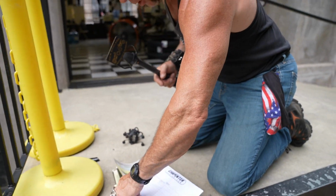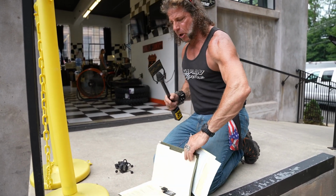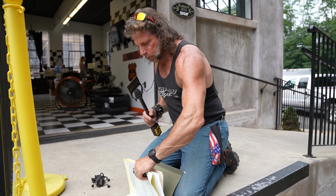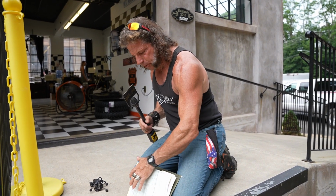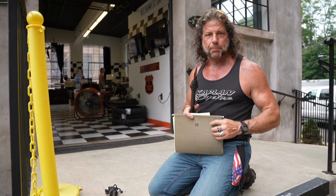Go on to Carpenter's website if you want to check it out. They've got full information on exactly what they do. Again, it's carpenterracing.com. Go on to YouTube and punch in Carpenter Racing Triumph Rocket. You'll see the dyno runs. You'll see the drag strip runs.